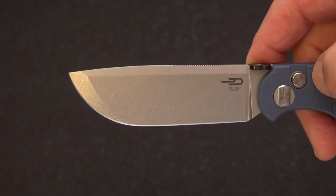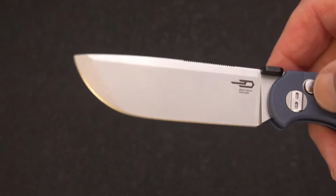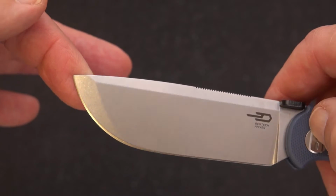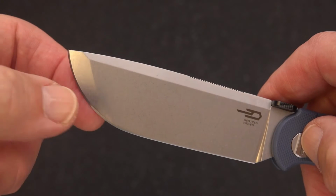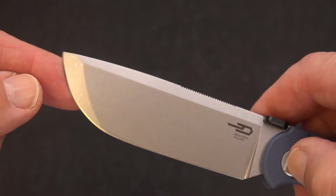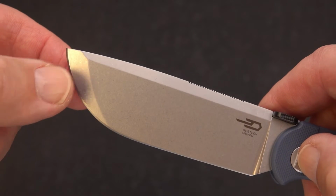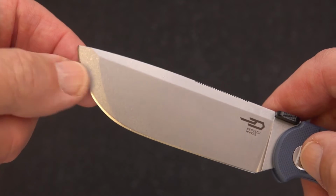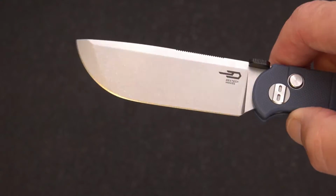I don't know if we could call it a drop point or utility. It's really more of a utility blade. And a compound grind at the end, somewhat in the vein of a tanto. No, it's not a tanto. But we've got that sort of reinforced grind on the end that gives you a kind of a higher grind. Okay, got a lower grind here, and I'm not measuring any bevels or anything for you today, sorry.